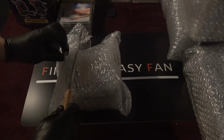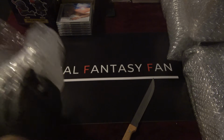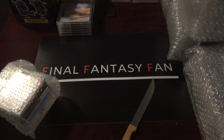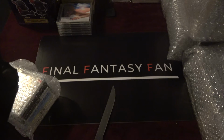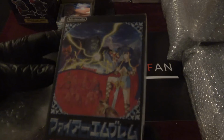So let's open this one. Still missing some CDs, music CDs. And judging from the weight of these packages, they should contain some CDs. First off, we have another Lost Fire Emblem game, which I do believe is the first one. The very first Fire Emblem. Yeah, I believe that's the very first Fire Emblem game.